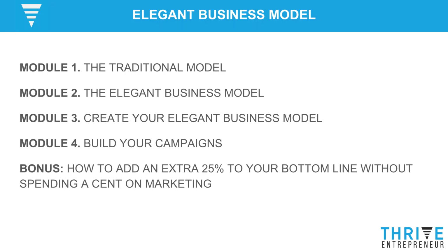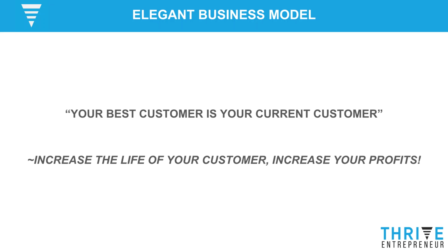Once we've actually mapped out your elegant business model, we want to share those new products, new services, that new model with your current customers and maybe even some of your suspects who aren't yet prospects. We'll show you ways to do that. And if you stick around to the end, we're going to show you how to add an extra 25% to your bottom line without spending a cent on marketing. So let's jump into it.